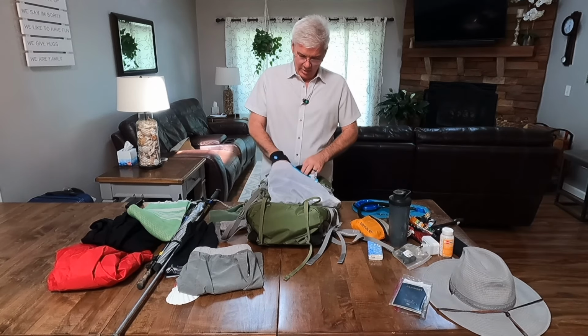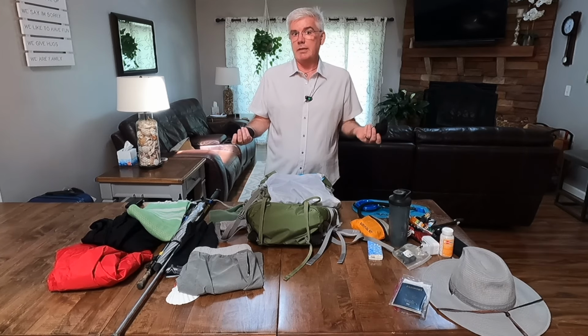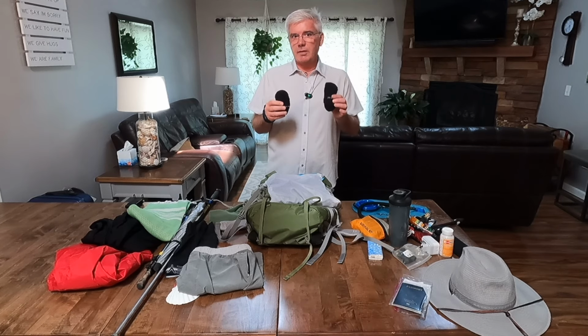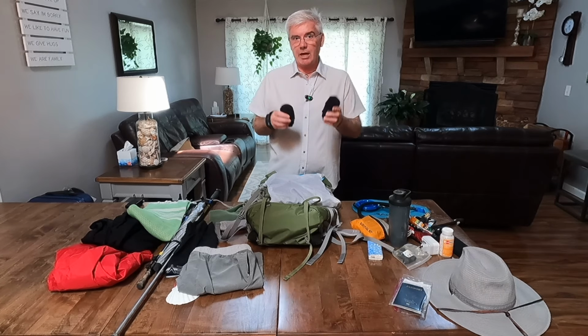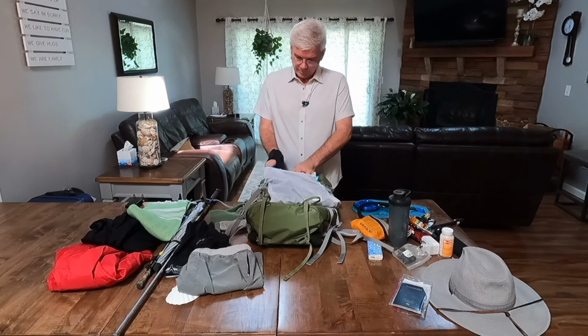Next thing I've got in here is a couple of pairs of socks. Now, I wear Chacos on the Camino, so I don't wear socks on the Camino because I'm wearing my sandals. But if I'm having foot issues, sometimes these are really helpful because I can put moisturizer on my feet or Vaseline or something if I'm really getting problems. These help cover that up and help give them a little extra protection.